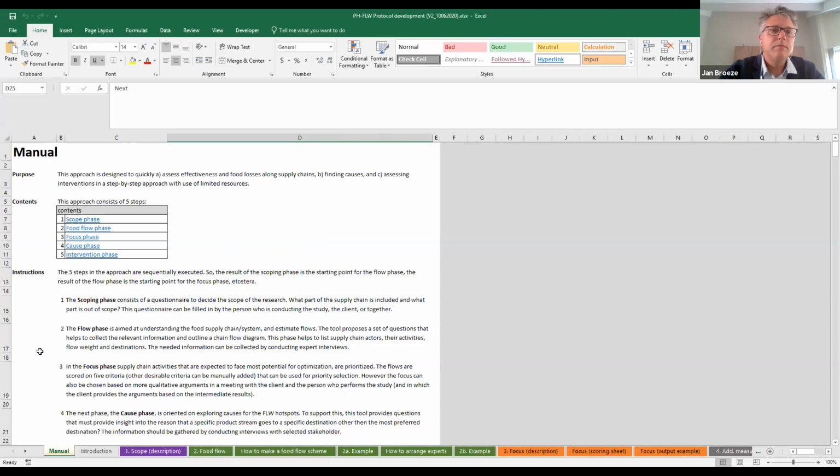We start with the manual phase, which is the first sheet in the Excel file. And what we see is that this Excel sheet or this approach consists of 5 phases or steps, which include the scoping phase, the food flow phase, a focus phase, a cause phase, and an intervention phase. In between, there is also a possibility to add measurements. But these are the steps you have to go through to come at the end at the intervention phase.